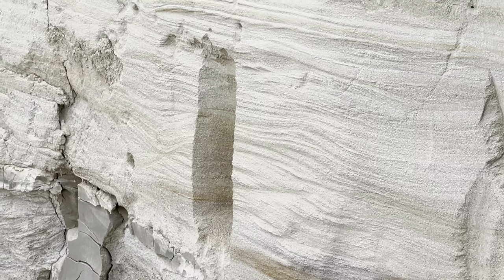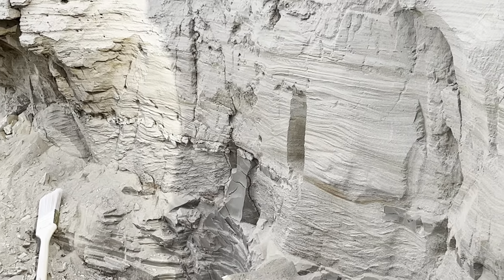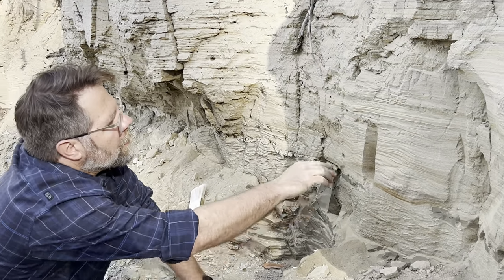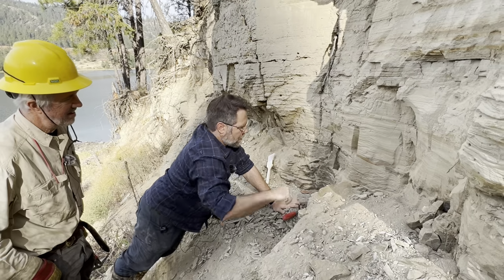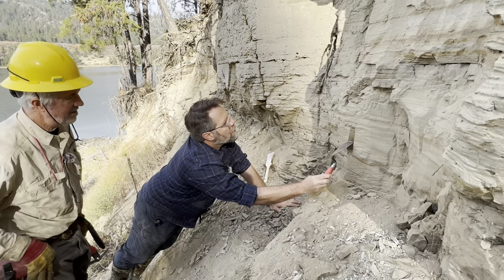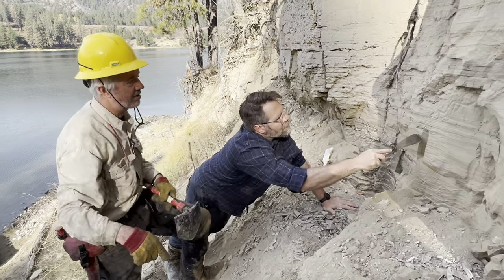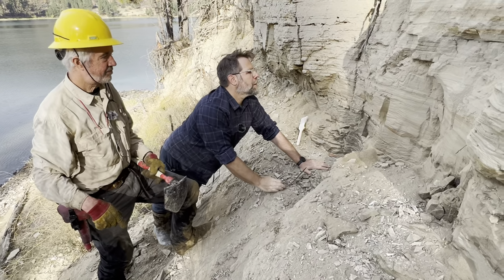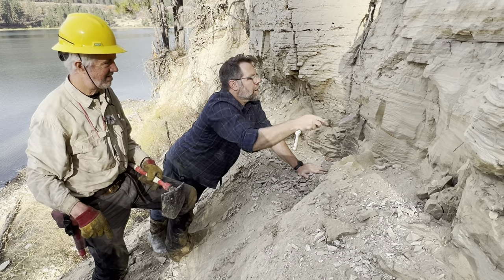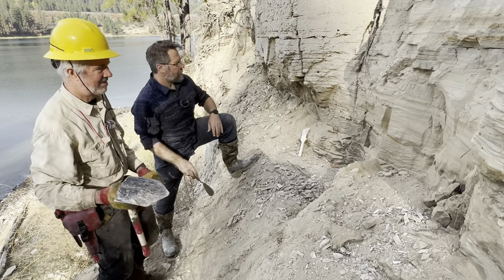I have to see what that side looks like. Yeah, even in that face, it's still going into the outcrop. So we're under the... Here we go, Lake Columbia. But we're trying to decide where there's perturbations and from which direction.